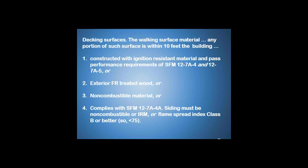Or there's three other ways. Or you are an exterior rated fire retardant treated wood, so that it's flat out. If you are that, you can comply. If you're a non-combustible material, you can comply. Or if you comply with 12-7A-4, which is the underdeck only part of the test, then you can also comply.